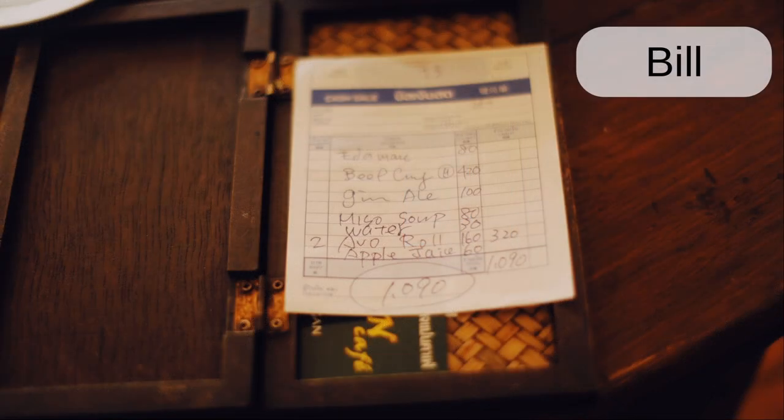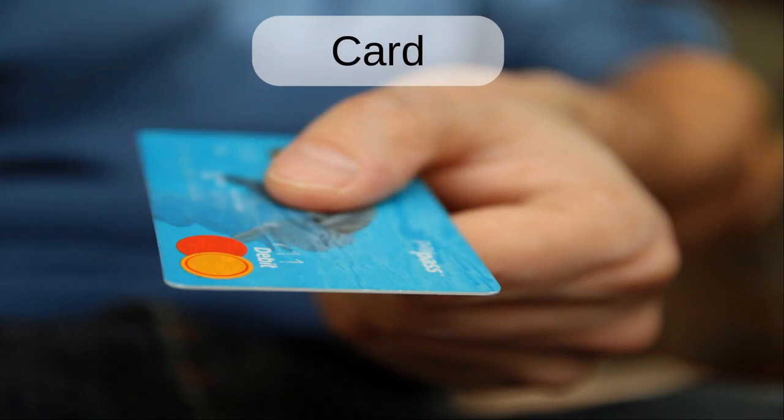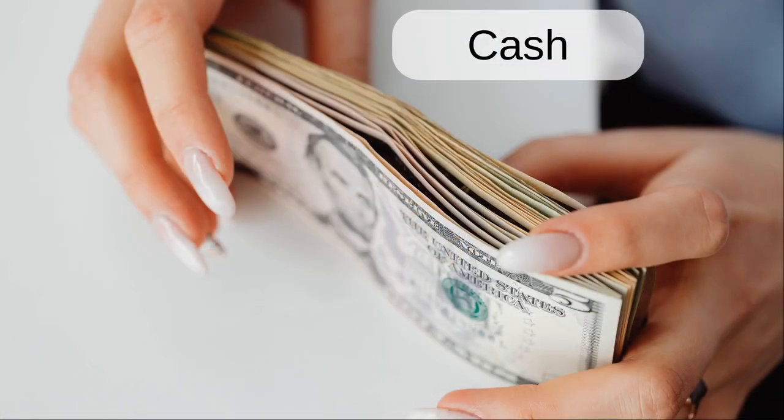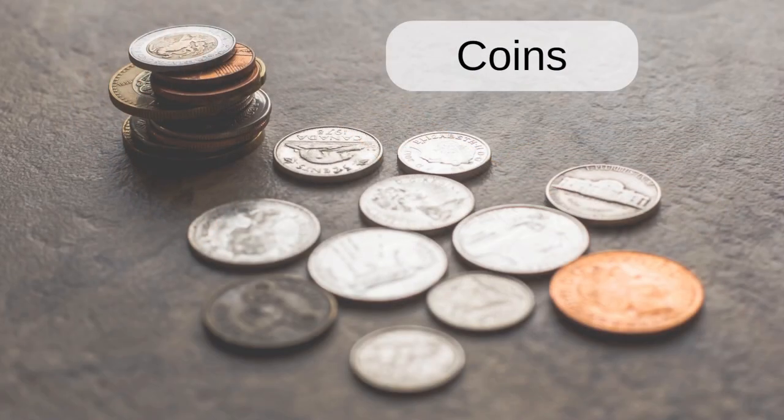Staff member gave us the bill. We can pay it using a card. They'll press some buttons to tell their EFTPOS terminal how much to charge us. We can also pay with cash if it's a small purchase. We could also pay with coins.